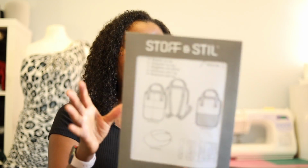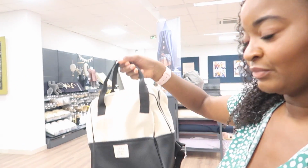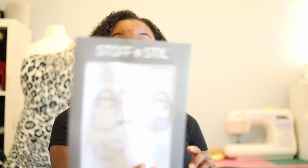The next one was this bag. Now, it doesn't look like much here, but when I saw the version that they had made, it was so cute. I just thought, I would buy this bag. And here is a pattern for €1.95. And I thought, I suppose I better buy it because I really want this bag.